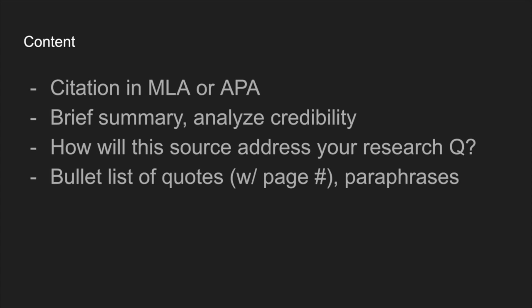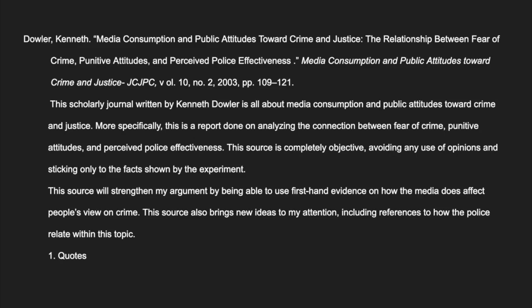If you're going to use a lot of information from the source, you might have a long list of quotes and paraphrases. If it's a source that you don't plan to use very much information from, then your list will be a lot shorter, and it's okay to have some lists that are longer than others.